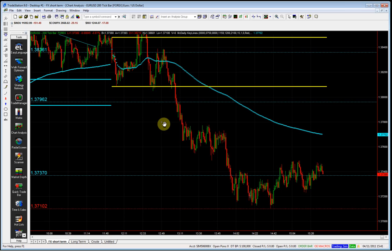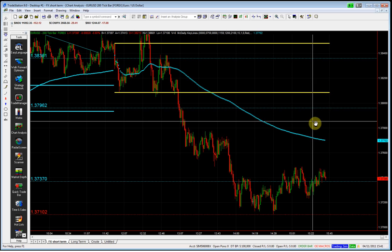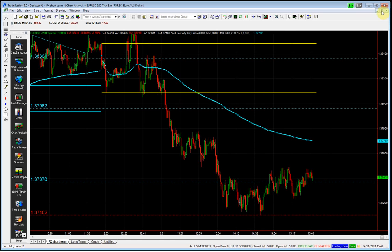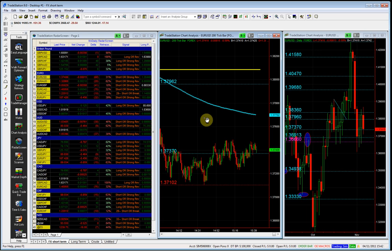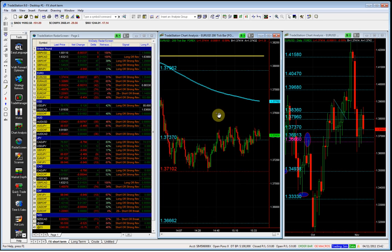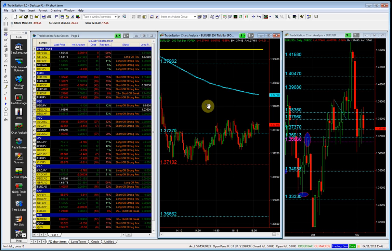And the long is going to be the significant level of 137.96. Both these levels, incidentally, are generated from the daily chart as well, and they've just been respected properly on the 200 tick chart. So the euro dollar, more than anything actually I can think of right now, has respected the levels the most.